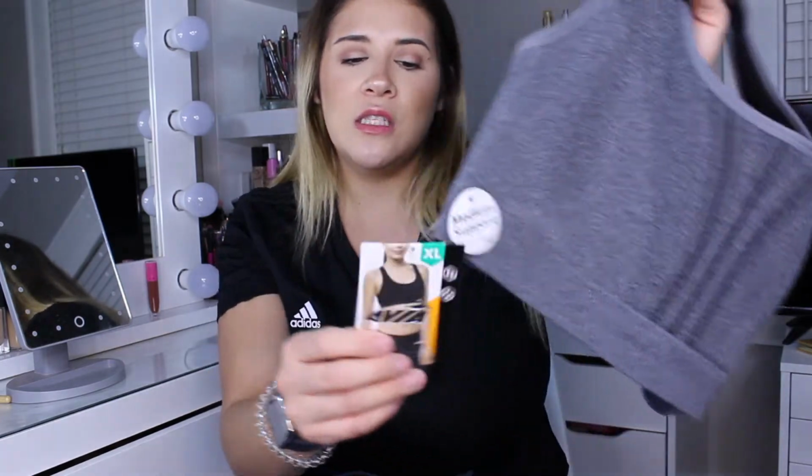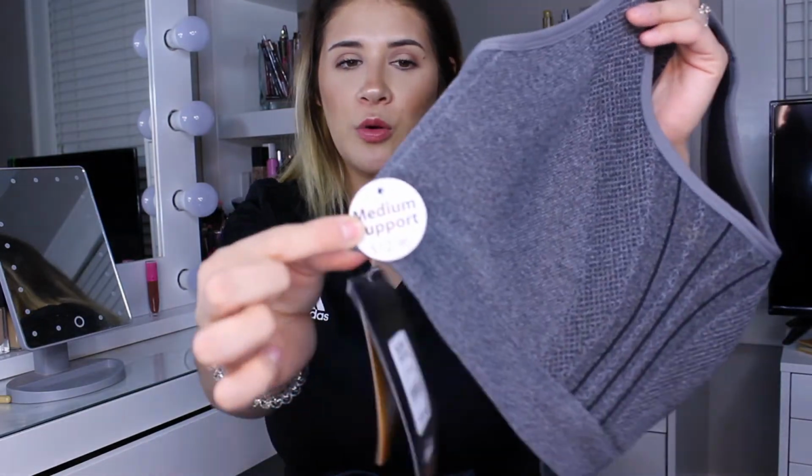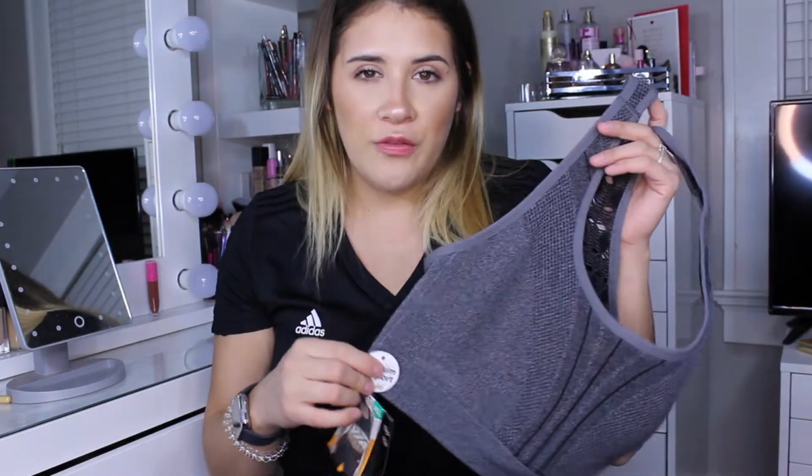So obviously this sports bra is $12.96, and this is by Avia, and it says it's a medium support sports bra. But if you want it to be more of a high support sports bra, then just size down so you have more compression and you're able to tuck the girls in. You know what I mean?